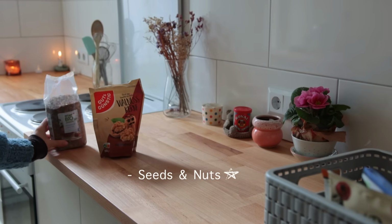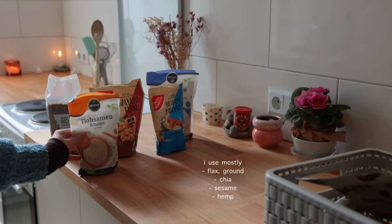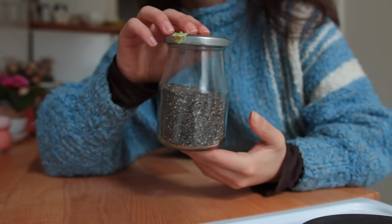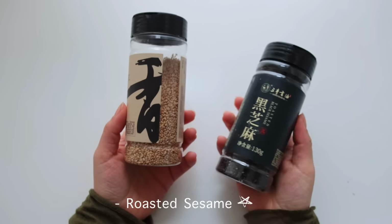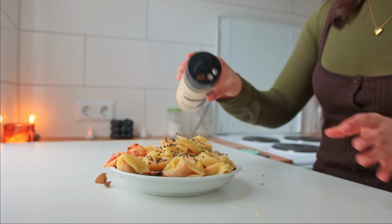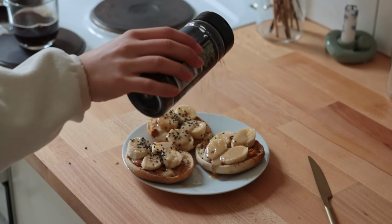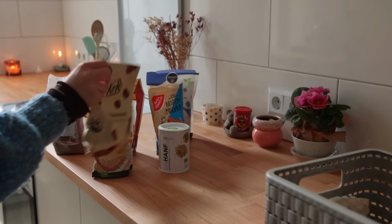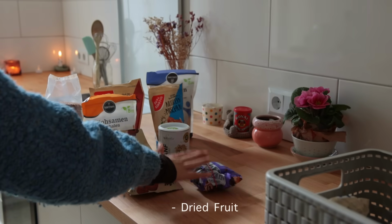Seeds and nuts are essential. Having a bit of variety here is nice because different seeds have different functions, like chia and flax seeds you can use to make breakfast puddings with, but then roasted sesame seeds are just delicious and give you a little bit of crunch. You probably already know that I put these on everything from sweet to savory meals. I think they are my main source of protein at this point. And then to round up this muesli segment, dried fruit is nice to have as well.